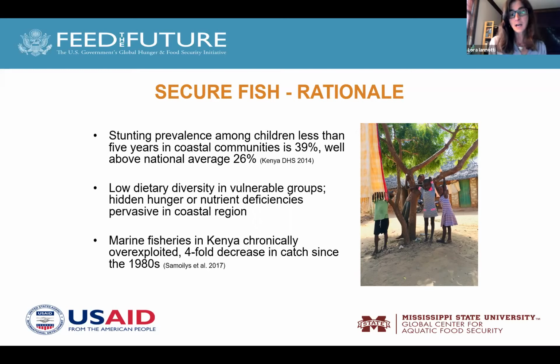As well as enteric infection or diarrhea. There's low dietary diversity in vulnerable groups that we're focused on. Marine fisheries in Kenya is chronically overexploited, 4-time decrease in the catch.